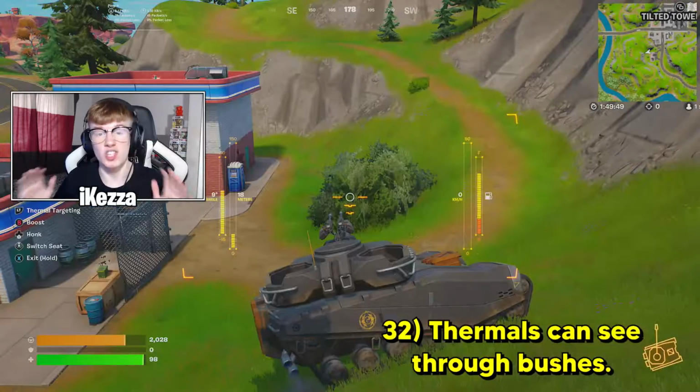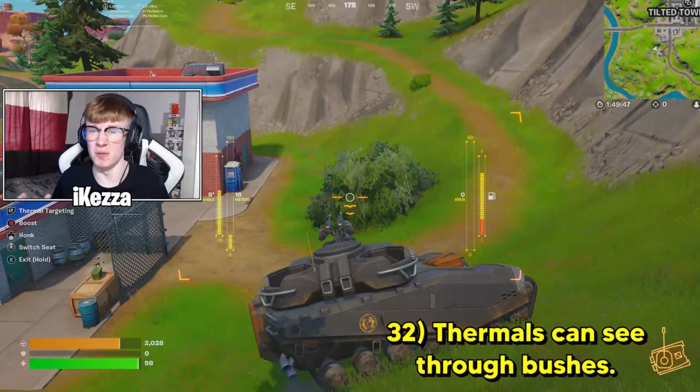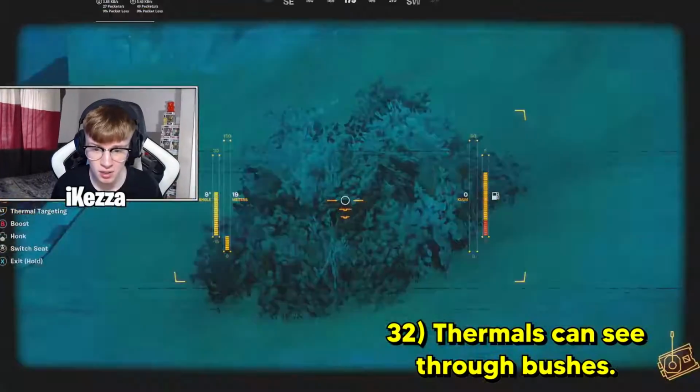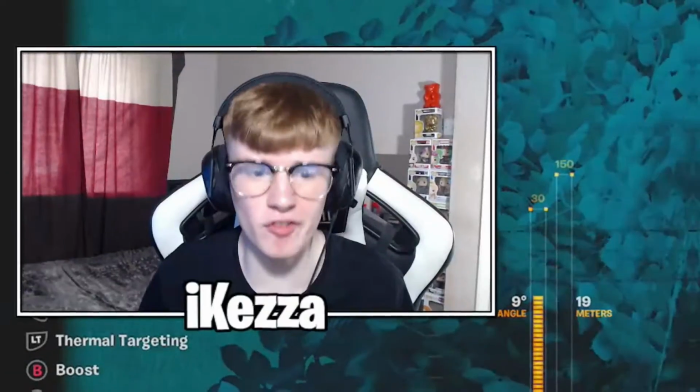Myth busted. So we know thermals can't pick up animals, which is a bit of a shame. But can thermals see through bushes? We got a bush and a tank here. Let's just see. Doesn't look like it. I don't think it works.